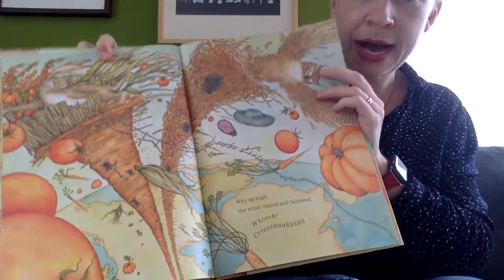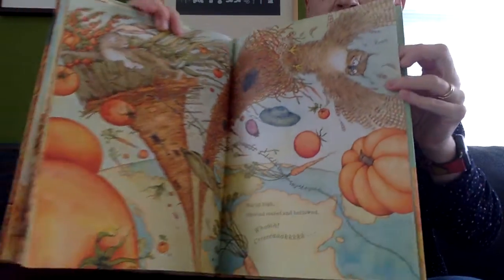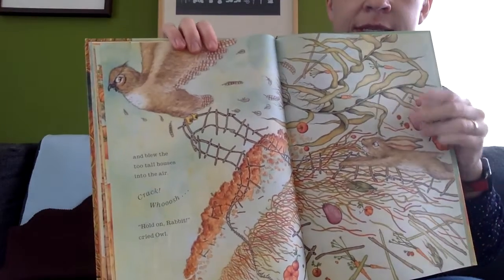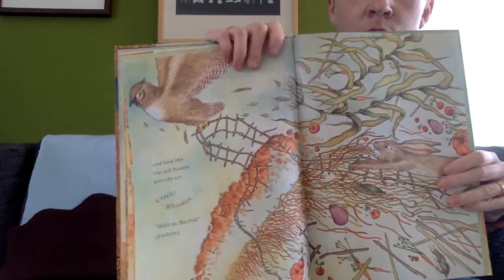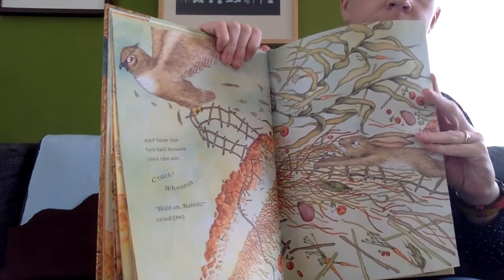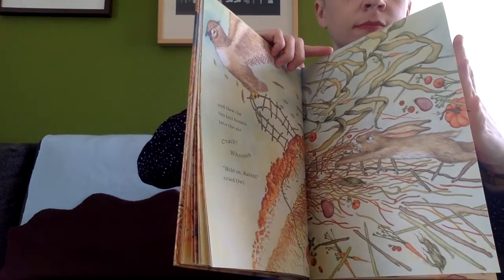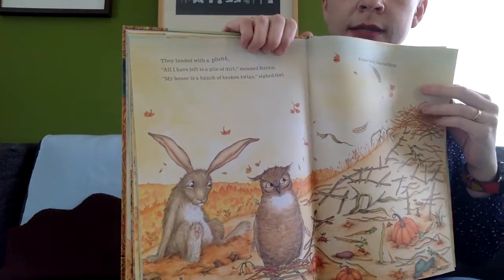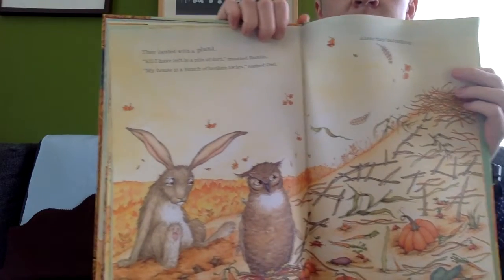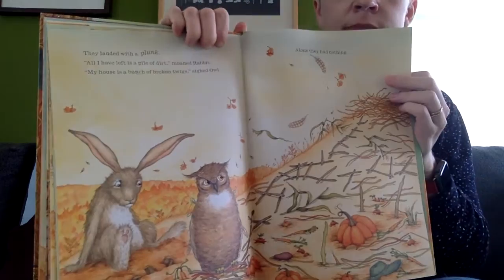Whoa, way up high, the wind roared and bellowed. Whoosh, creak. And blew the two tall houses into the air. Crack! Whoosh! "Hold on, Rabbit," cried Owl. They landed with a plunk. "All I have left is a pile of dirt," moaned Rabbit. "My house is a bunch of broken twigs," sighed Owl.